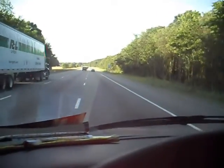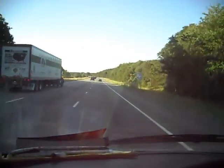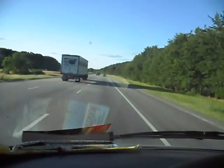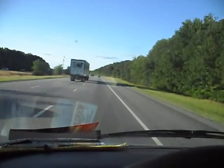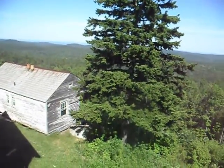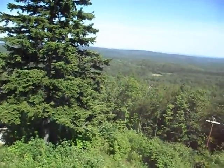I'm on Interstate 295. It's Friday night, July 3rd, about 7:30 p.m. This would be the heavy holiday traffic coming out of Rhode Island. We've just left Connecticut and climbed up into the mountains of Vermont.